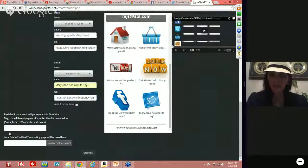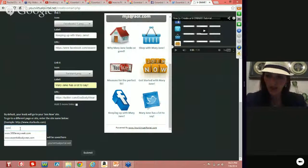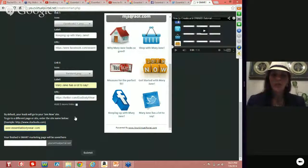You've created your vSmart. So now all you got to do is the last two steps. By default, your leads will go to your Join Now site. To go to a different page or site, enter the site name below. Because we're marketing Essential Bodywear right here, we want to type in essentialbodywear.com. That way, when they fill out the little capture page, their name, email address, and phone number, you get emailed that information, but then they get redirected to whatever site you put right here.